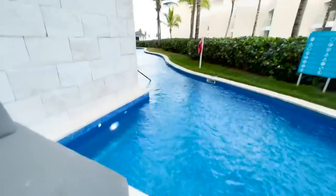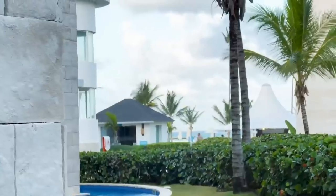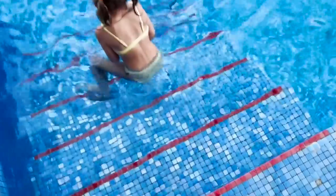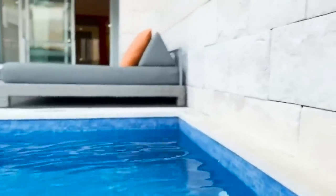So you can see the ocean also from right here. All these pools connect all the way up. There's the ocean right there. We're gonna go explore that in the next little bit. Guys, as I was saying, you walk down this beautiful pool which Landon and Ava are currently enjoying, all the way over to the neighbors.